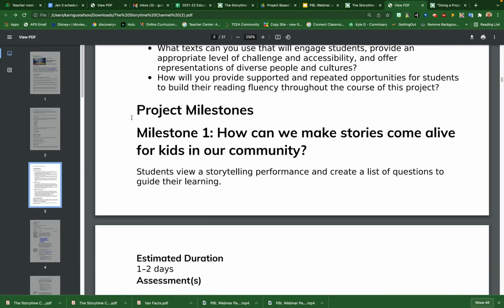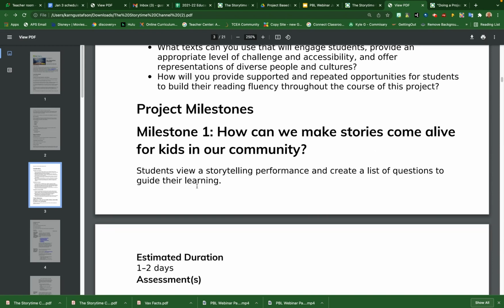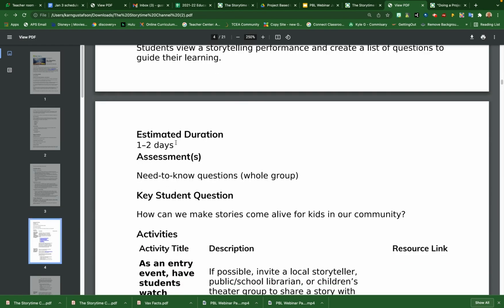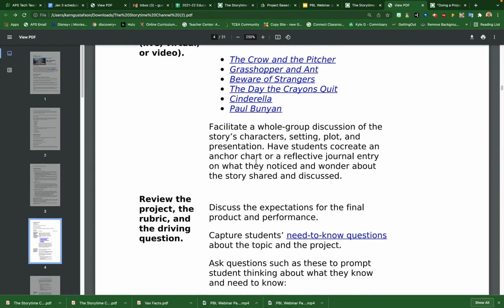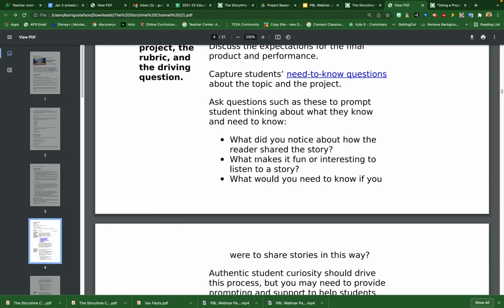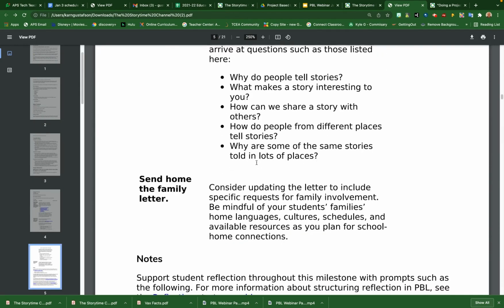Now, here's where it comes to scheduling. You're going to come up with the milestones. What are the main stepping stones, or as I would have called it, the main chunks of the project? So milestone 1, the question we want students to answer is, how can we make stories come alive for kids in our community? This is a driving question for this particular milestone. Students view a storytelling performance and create a list of questions. So this would require you to use 1 to 2 days, need to know questions, and then some activities and things that you might incorporate into that. Okay, so all of that is going to be that first milestone of the project.